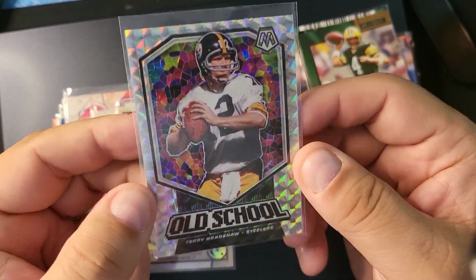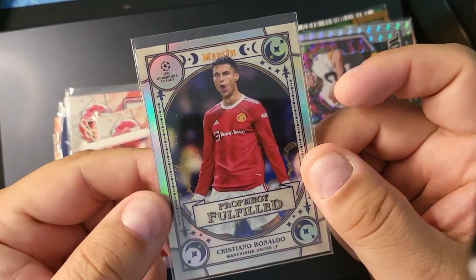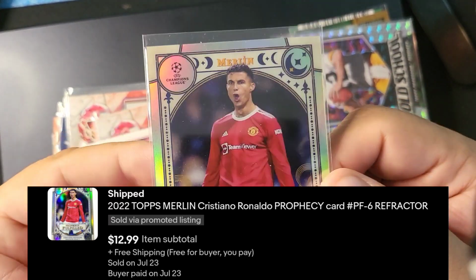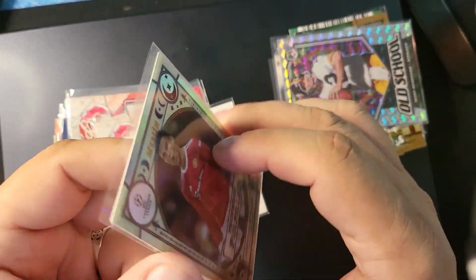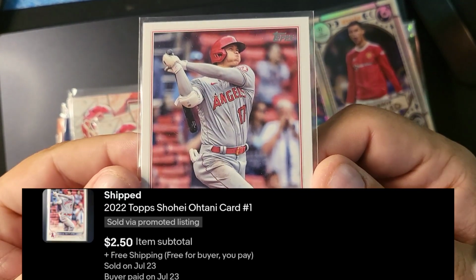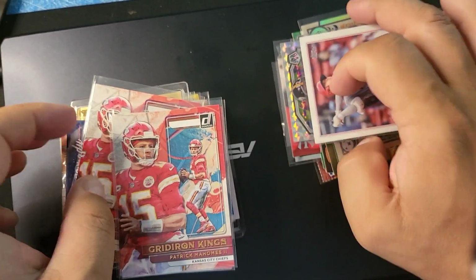This is the Mosaic Old School Terry Bradshaw. I believe I got that out of a quarter box. This I got with a lot of Soccer Star stuff that I bought, but I remember getting this really cheap. It was like $1 or something. Sold it for full price, $13 of my asking price, so it was a really nice return on that.